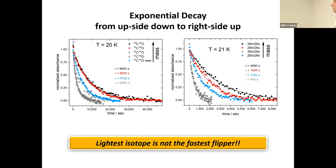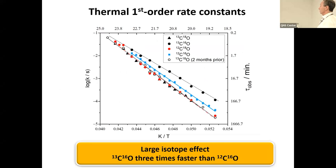First of all, they're exponentially decaying from the upside down to the right side up. And if you look here, increasing mass is blue, gray, red, black. So here you see blue, gray, red, black. It's just not light to heavy, right? And this is not an artifact. We've looked at this so extensively that we're sure this is really how it comes out. And we're also sure this is tunneling.